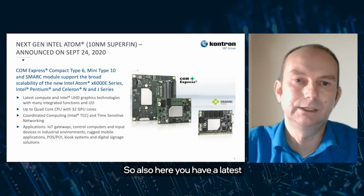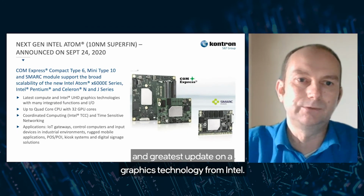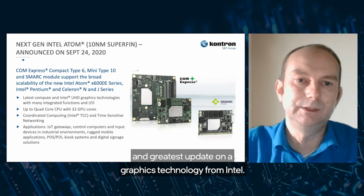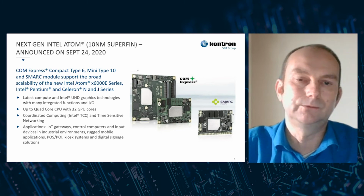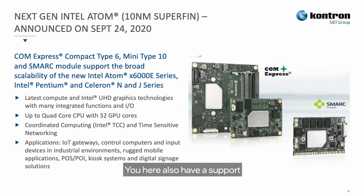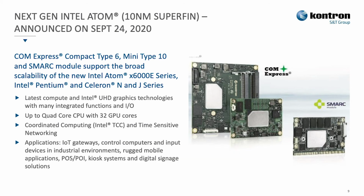So also here you have the latest and greatest update on graphics technology from Intel. You have up to a quad-core CPU with a GPU of 32 cores. You also have support of real-time Intel TCC, as well as time-sensitive network Ethernet support.